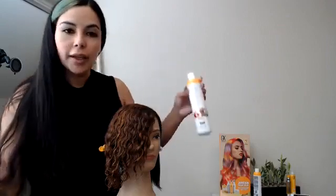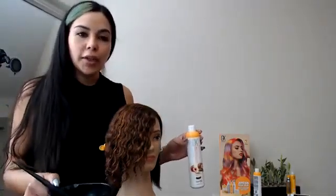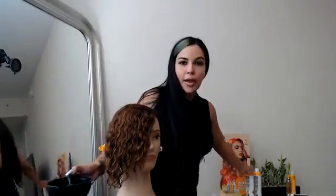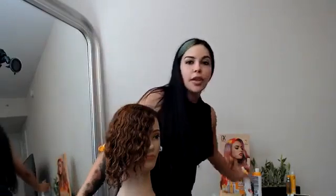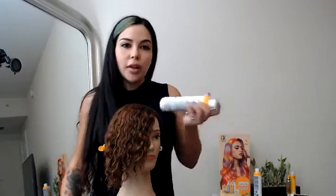So I already have my best cocoa in my applicator bowl. I use about an ounce for each and every client. I very rarely have to use any more than that. I would recommend that you make sure that you shake the bottle up really well before applying this to your applicator bowl, just to make sure that you're getting an even distribution of all of our ingredients.